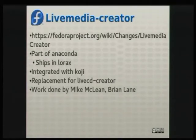Live Media Creator is a pretty big change as far as live CD creation goes. I don't know if anyone knows how Live CD Creator worked, but it's probably me and Brian Lane are the only ones that actually know how it works. But basically, it does a yum install root and then does a whole bunch of stuff on it. And at the end, you magically get a live CD.